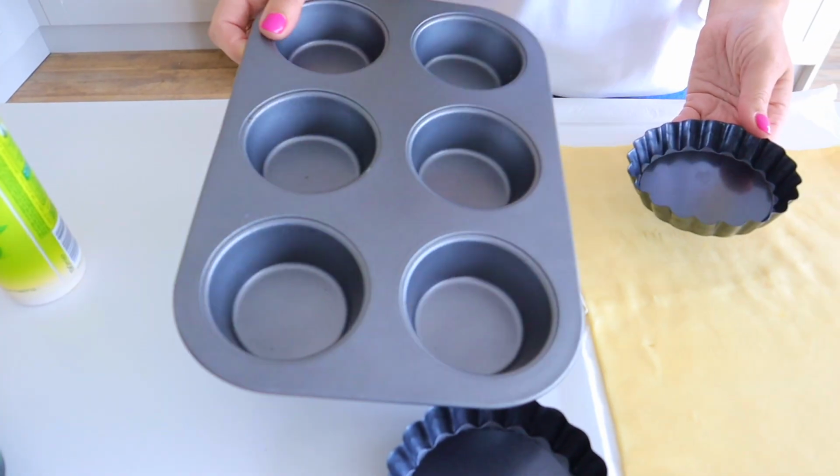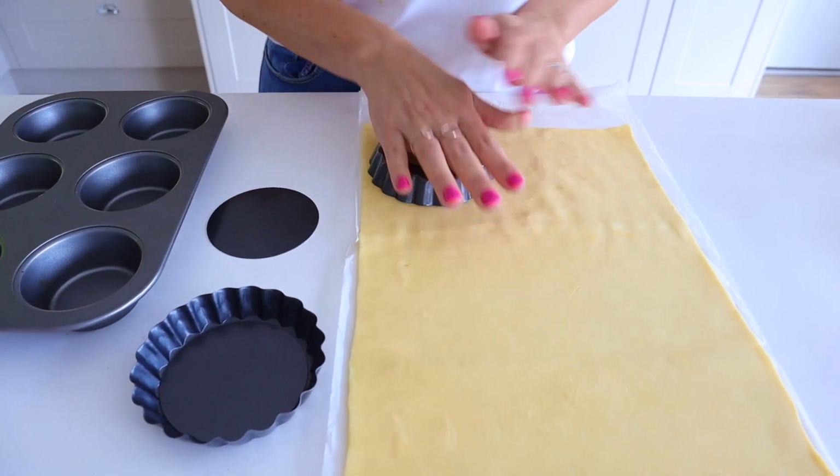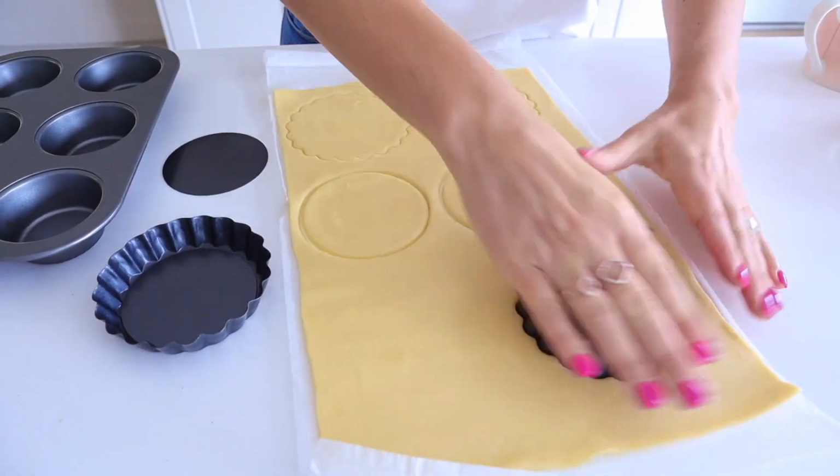In my last lunchbox ideas video, I showed you how to make egg muffins. So this is like another option, but they are also really simple. So definitely go and check out the video as well. I've got these quiche molds, but if you don't have these, then a muffin tin works great as well.